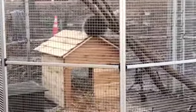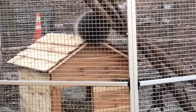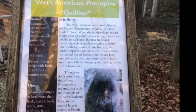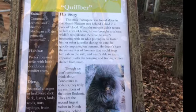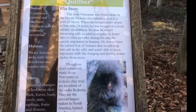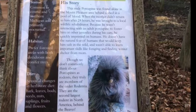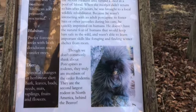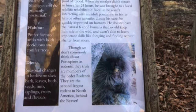So Quilber is a porcupine, and when he was young, he was injured and his mom didn't return back to him. So some people picked him up and they tried to have some other adult porcupines kind of act as a parent for him, but he didn't really interact with them very much. So then he ended up getting adopted by some humans, and he can't really survive out in the wild by himself because his mom wasn't able to teach him how to look for food or how to stay safe and find shelter in the winter. So if you make your way to Blandford, make sure you stop by and welcome Quilber.